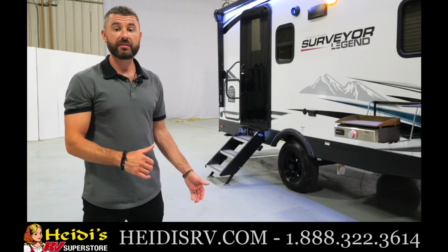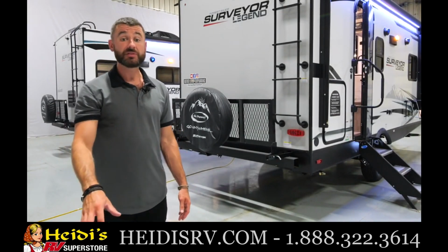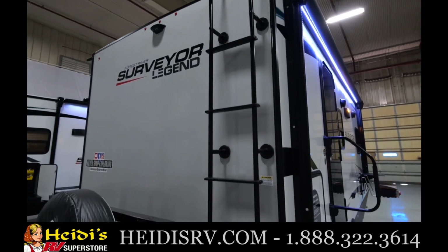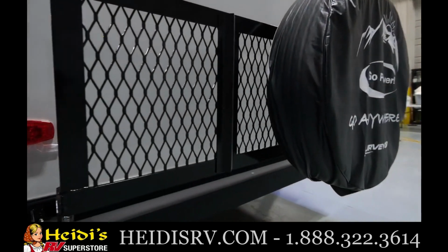All right, let's head around the back of the unit. I'm going to show you some more features. All right, we're in the back of the 19 RBLE, some great features back here for you. Standard roof ladder, you're going to see that on all of our Grand and Legend models. We've got our optional cargo rack here with the spare tire mounted to it.